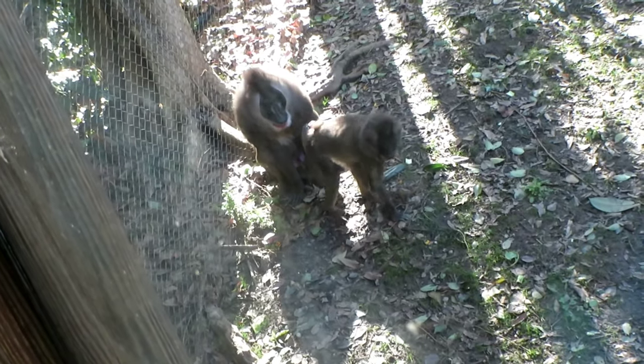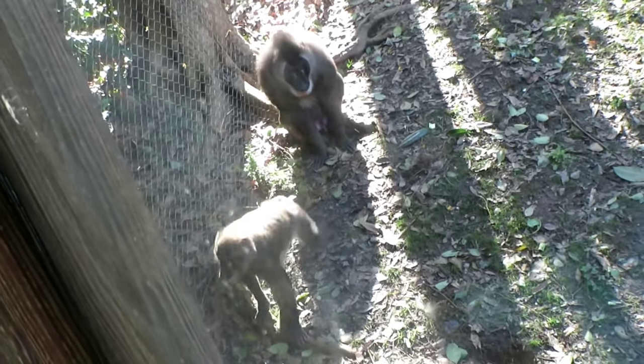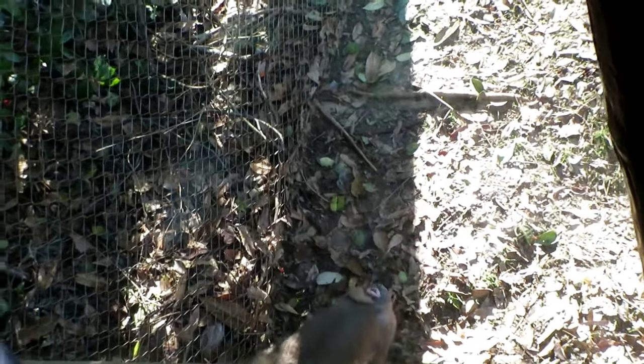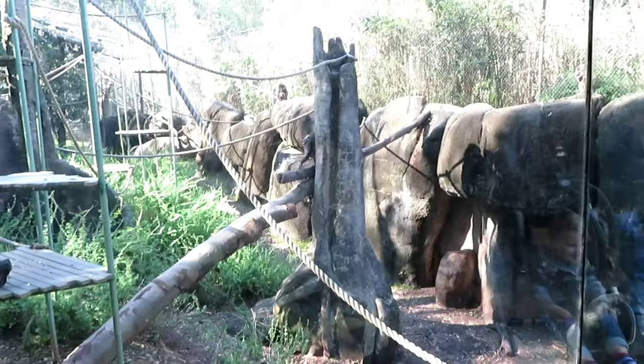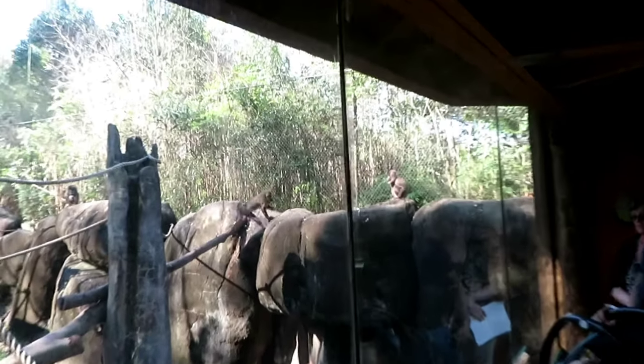Yeah, and look at the little one behind him. Let's see if they play. Too bad. Look at them. Oh yeah, they're gonna play. Yeah, they got an interesting bottom, don't they? He's running. That one has a yarn tail, right? Well, there's a third one way over there. And there's a pink butt. Wow.